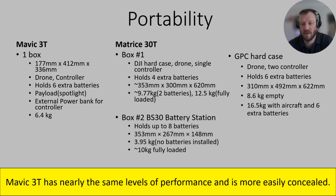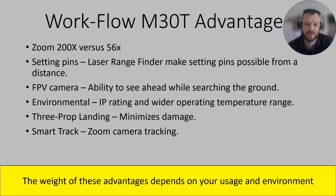And then there's another case I just found available for the 30T online from GPC. It holds the drone and 2 controllers instead of just the one of the DJI box. It holds 6 extra batteries, and then of course the aircraft. Or sorry, that's not even counting the 2 controllers. That's just the aircraft. You're looking at approaching 16.5 and probably upwards of 18 kilograms once you have everything loaded up. So just keep that in perspective. So the M3T has nearly the same levels of performance, but is much more easily portable.